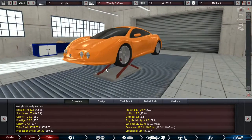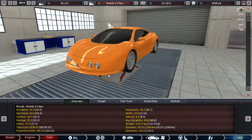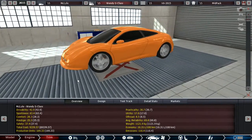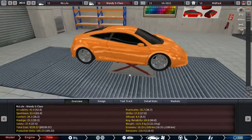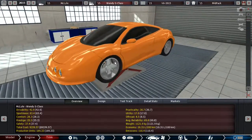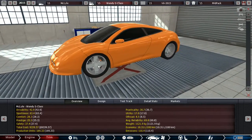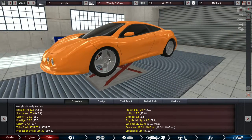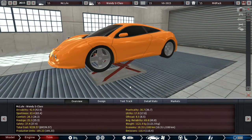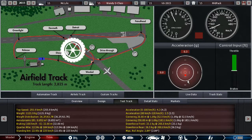Next up, the Wendy S-Class. Now this is when you go into a pizzeria and order a pepperoni pizza, and the cook thinks to himself, well, he likes it spicy, huh? So let's throw some habaneros on there instead of actual pepperonis. And when you receive your pizza, you're like, well, that's a little bit too much on the spicy side. Maybe that's not quite what I wanted.